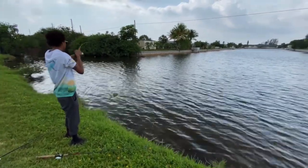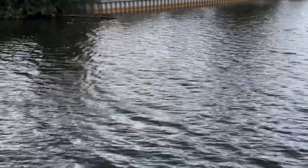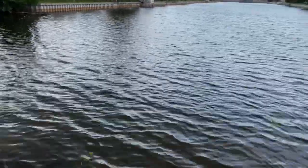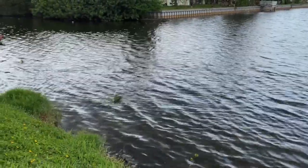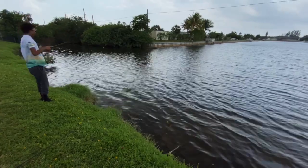Got a peacock on the line, maybe not. Where is it? No, it came off. Yeah, we had one on the line and it came off.